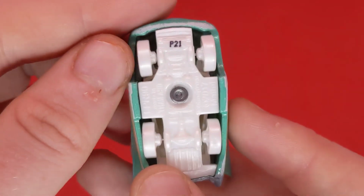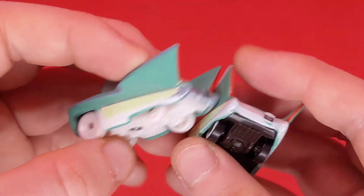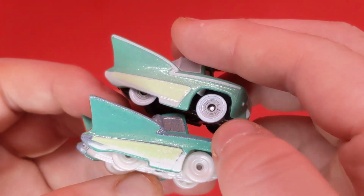Here's the base, made in the 21st week. Looks pretty cool. Here she is next to her regular version of the Mini Racer. A quick comparison. There we go.